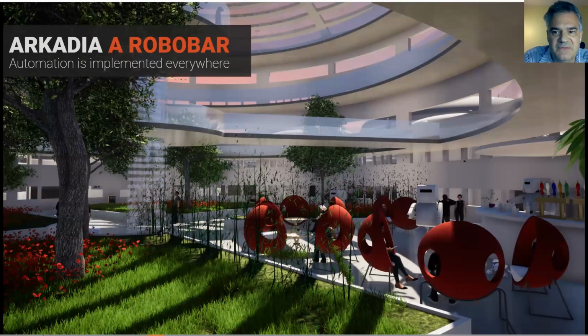Between Robobars and self-driving trucks, we're not really planning for many truck drivers on Mars. The bar we see here is a lot closer to a German beer garden than a classic downtown bar. But well, we don't expect Martians to be very nostalgic for concrete.